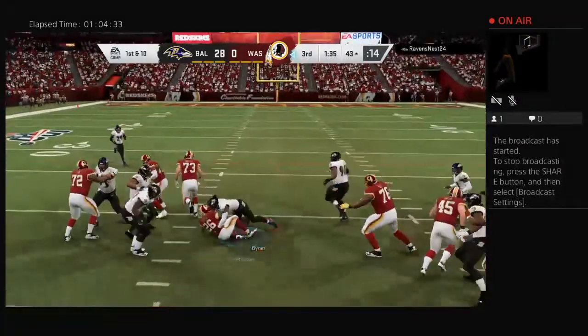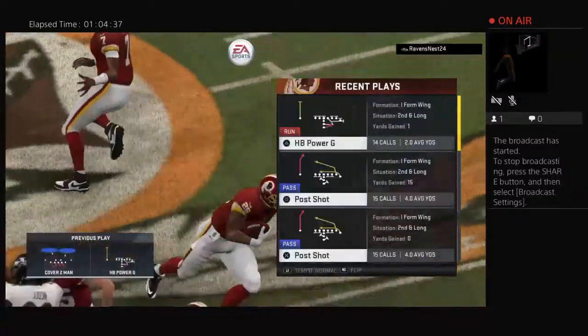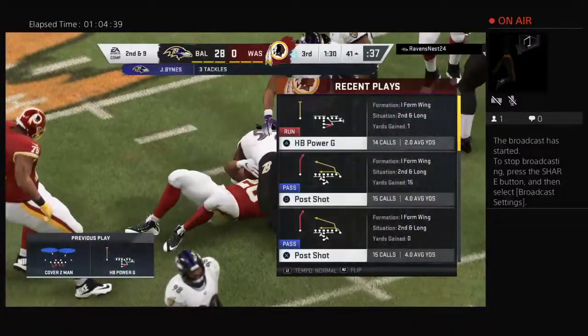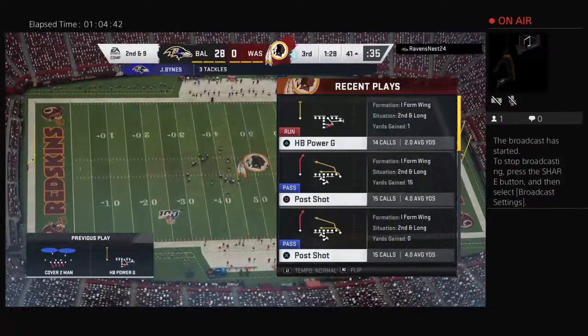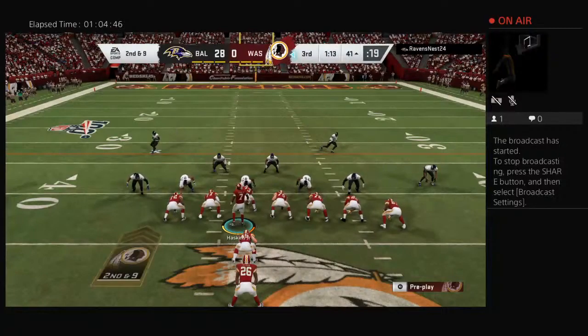A 10th carry now for Peterson, and very little there. He might have gotten a yard. Yeah, I think he got a yard to the 41. Well, they're hoping that the second half is better for him than the first half. They've got to find a way to get him going. He's a big part of their offense.